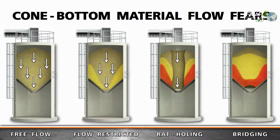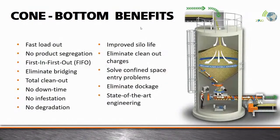So, cone bottom material flow fears. These are the fears all investors have. I'm going to have free flow, left graphic. I'm going to have some restricted flow. God, I'm going to get some rattling. Hey, if I get bridging, what do I do? That is a common fear that we need to address as people applying equipment. We're the architect. We've got to do this right for the client because those silos will be there. I have silos in Mexico that I put in in 1994. They're still operating. So let's do it right up front. Next slide, please.